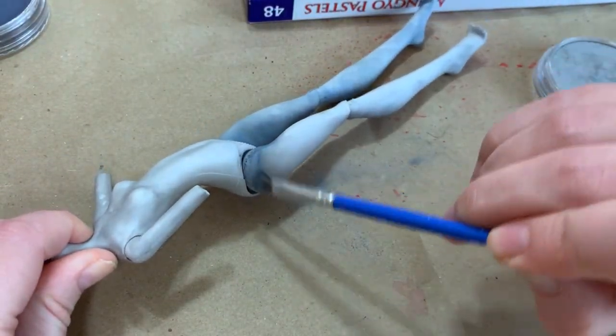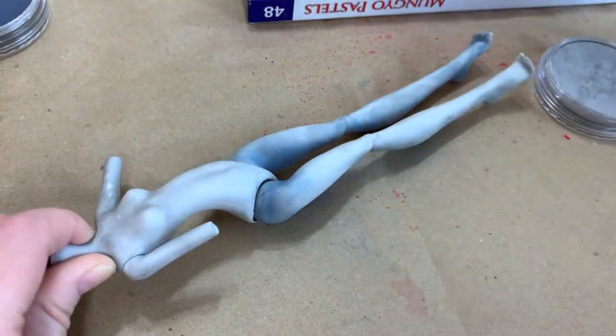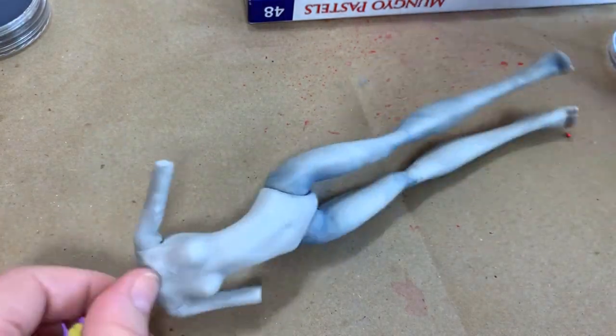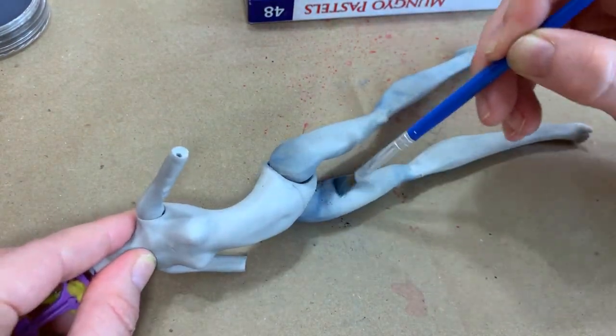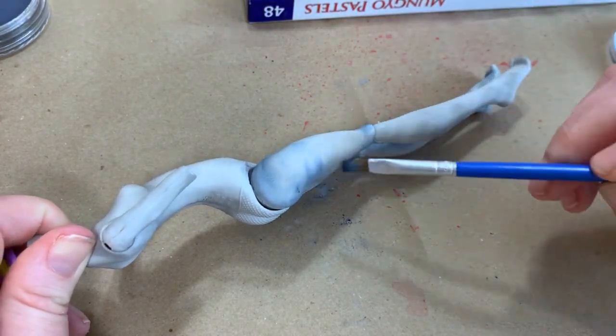And now I'm working light to dark in gray-toned soft pastels to create shadows on her body. Her body shading is going to be a lot different than what I usually do because I want it to look dark and stormy to go with that storm cloud aesthetic.